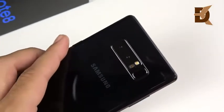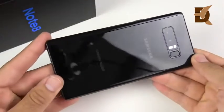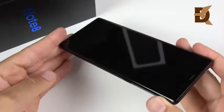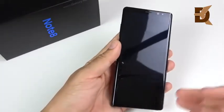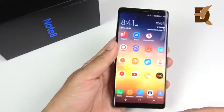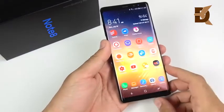And after 11 months, I'd say this phone looks rather new, actually. It doesn't look like it was used that much at all. So thumbs up for the build quality on the Note 8. If you're deciding to get one, it's got pretty good build quality. But that takes us on to design.